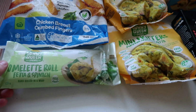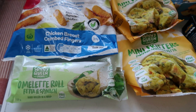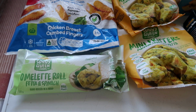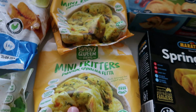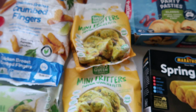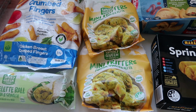Now I bought these omelette rolls. I think they were like around $2 on special. This is the feta and spinach. I have bought them before. I wanted to buy 3 of these for myself, but they didn't have 2 more in. So they gave me like 2 bags of these mini fritters, which is pumpkin, spinach and feta. So I thought that was great. I have tried them and yeah, they do taste nice.